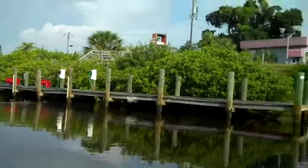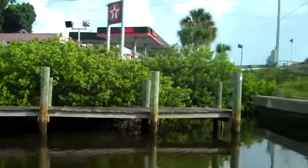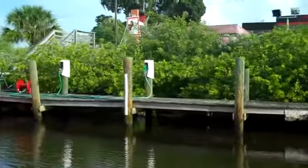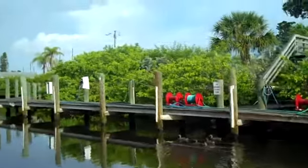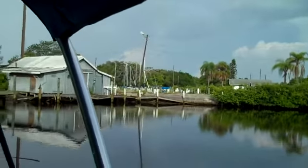And this is the current gas dock. That's a Citgo at the corner of Bowleys Creek and US 41. Sells gas to cars and to boats, and the boat gas price is the same as the road gas price, I think.